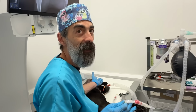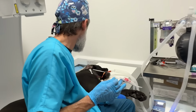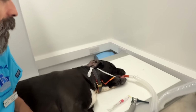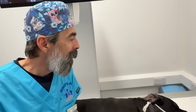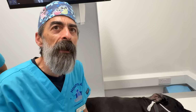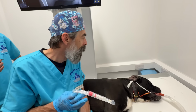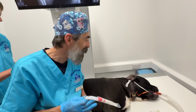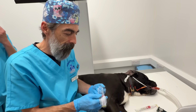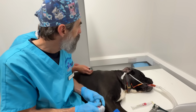We've already seen into his ears. We are expecting a positive result of Pseudomonas aeruginosa. It's a very nasty type of ear infection. It's a chronic ear infection. That's the main pathogen agent which is inducing that type of chronic otitis. So let's sample the ear.